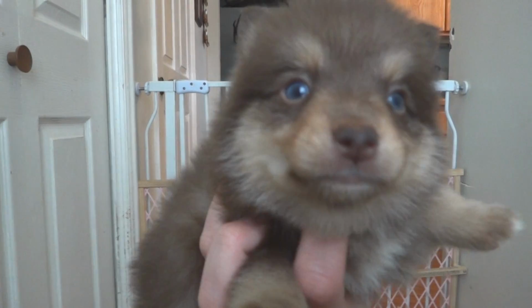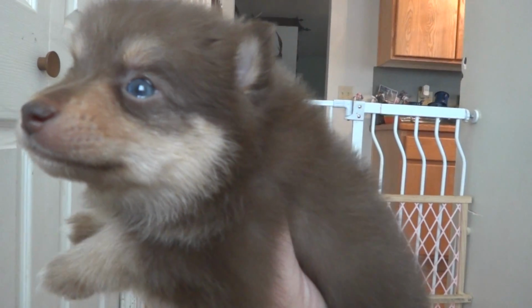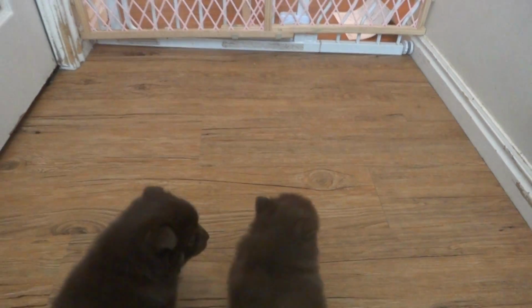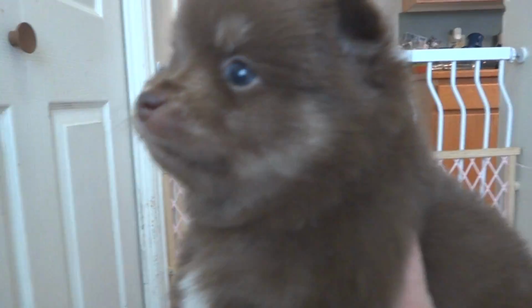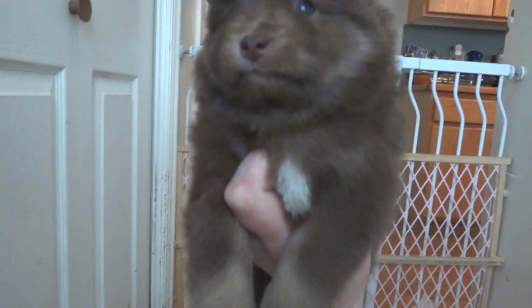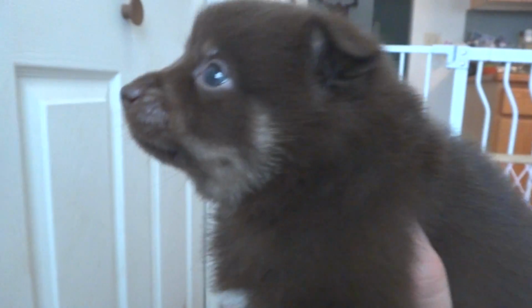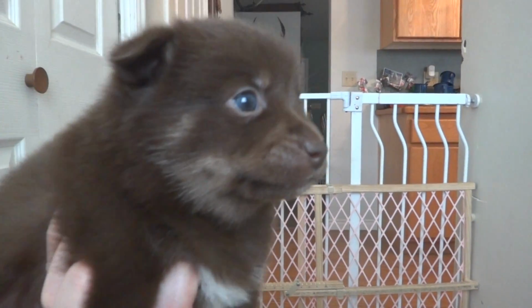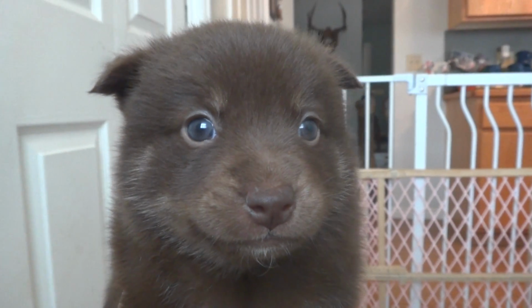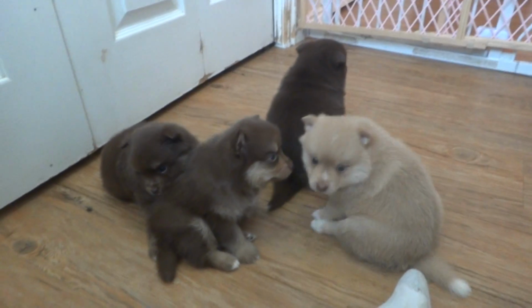He looks like a tan point. I think he's going to look just like his little Pomeranian dad, as far as how the hair coat looks as an adult, color-wise. And you can see his tan points are diluted to cream, so he's chocolate and cream agouti. Same with Alpha here. There they are.